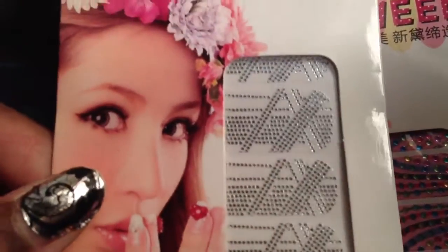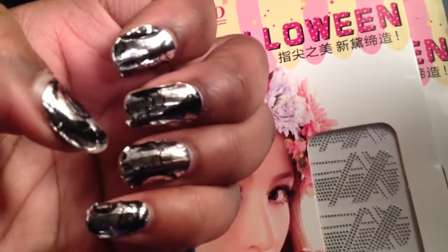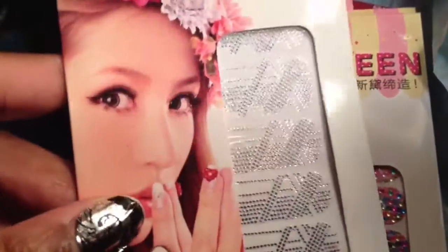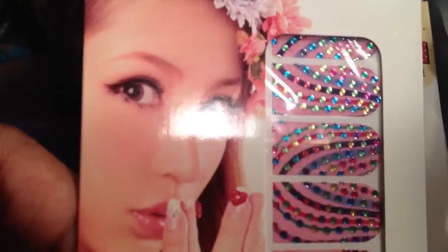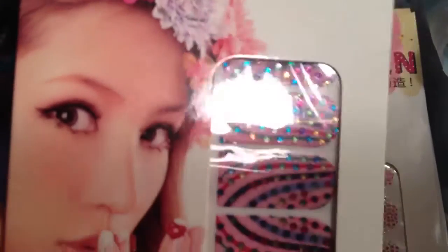So let's just get started with these nail stickers that I got from eBay. These are my nails right now, and these are some nail stickers I got from a local store. But these are the ones from eBay. They're just rhinestones. I picked up these. They were colorful. These are so great in a pinch if you really don't have time to do your nails. They're really cool. And if you cut them in half, you can get a French tip and a full nail design.